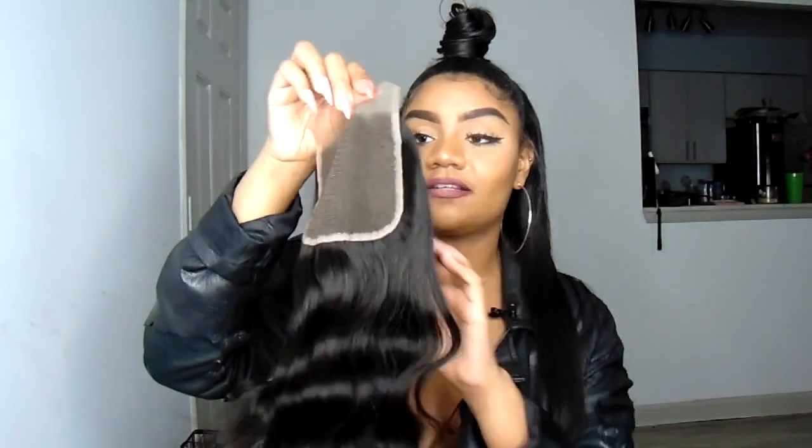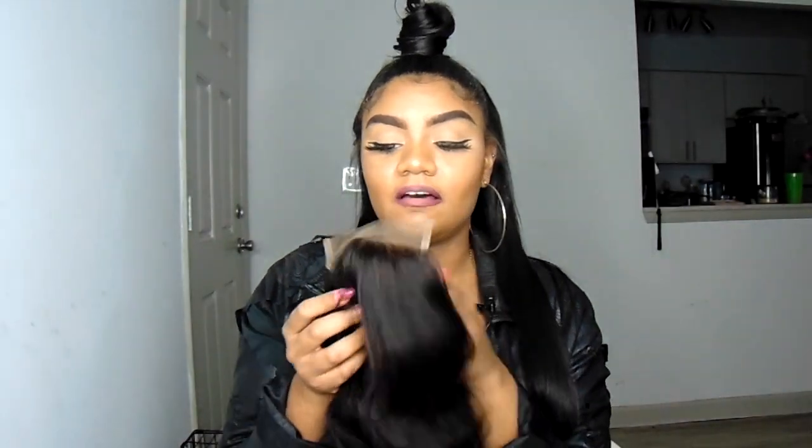Okay, so one strand came off, but I'm legit running my fingers through it, so of course some strands are gonna come out. But yeah, this is a really nice closure. It's really thick, and I'm gonna have to tease it a little bit just to make it look realistic. But I love this closure.